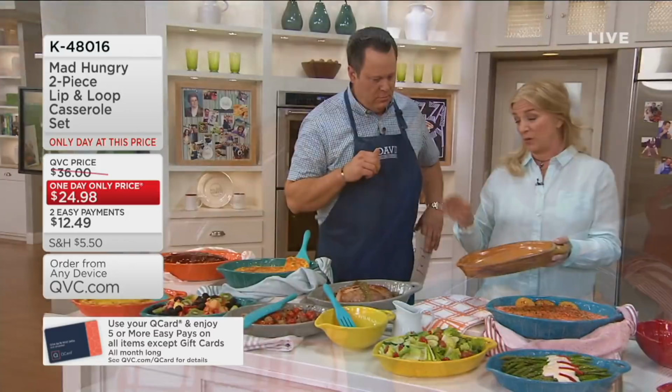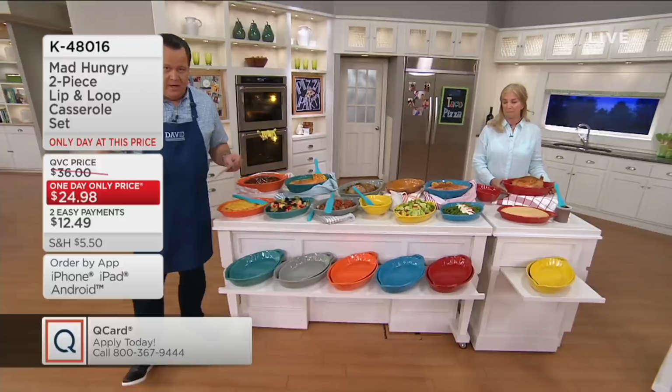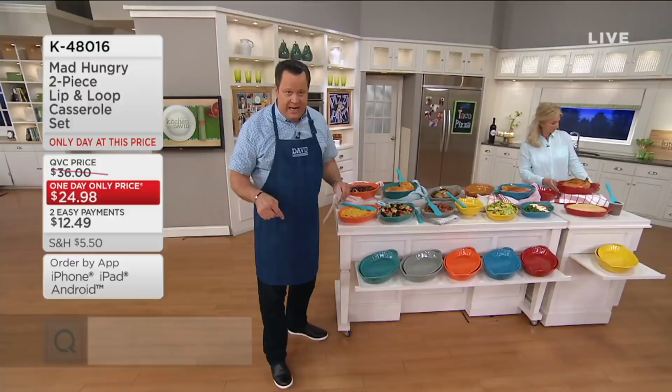What you're going to get in this set is a two-piece Lip and Loop casserole set. One of these, Lucinda, is 1.6 quarts. The other is 2.9 quarts. And we've got it at a special price tonight. Only available at this price until end of day today or until your color choice sells out, whatever comes first. This is all made of stoneware.